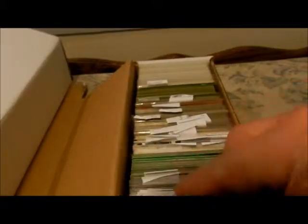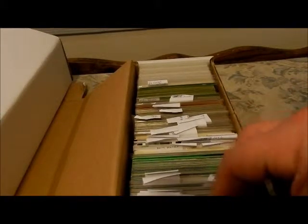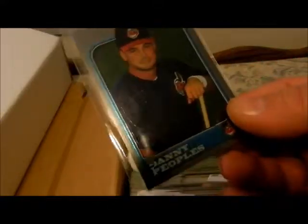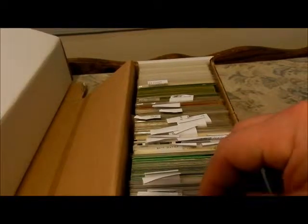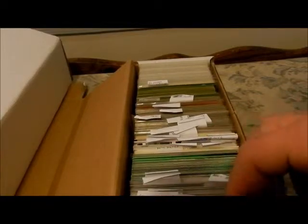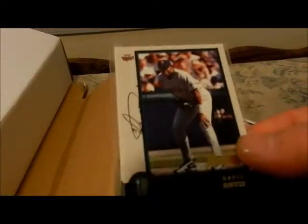I got my finger down inside so I don't lose a spot here. 97 Bowman Chrome. That's probably exactly what I did. I pulled out, this is a dollar here, and I pulled out cards, and anything that was around a dollar or so, I put it in this box. This is a 98 Bowman. There's a few of them in here. That's thick. There's two of them in there.